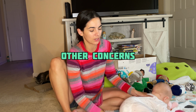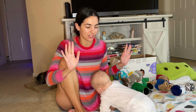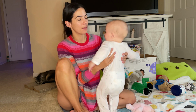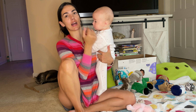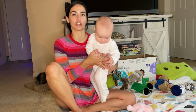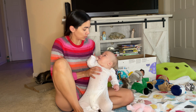Some other concerns I had was salt. When I cook my food, I do still add salt. I've never been a big salt person in the first place with my food, so I just very lightly add salt to all my food. I haven't really added any other seasonings too crazy. To my potatoes, I added butter, but again, not a ton. Then if the adults need a little bit more spice or something like that, they can add it in afterwards. But I'm just very cautious of how much I'm adding, as in salt and butter and things like that, to my food. But other than that, it hasn't been too difficult.